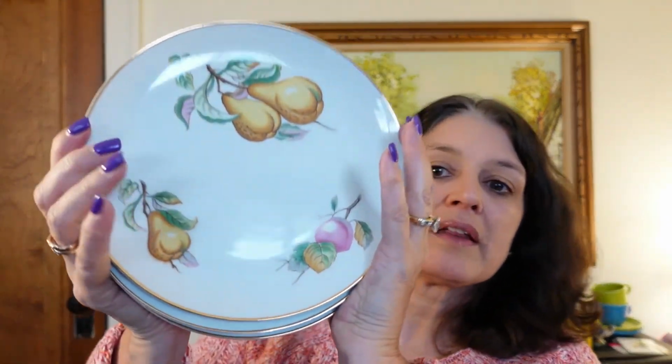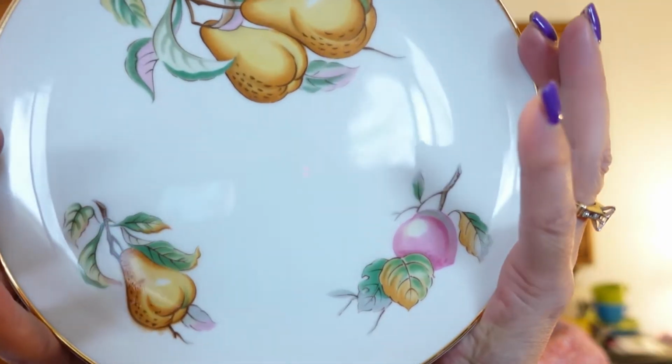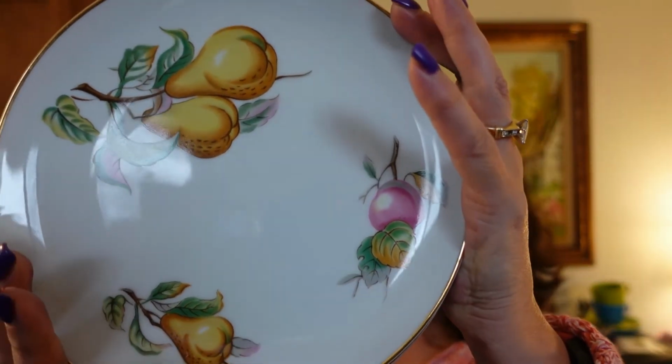And that was these. I thought these were just adorable. The pattern is called Fruit Garden, which of course has fruit on it. And these are gold trimmed. These are like salad plates. And let me see here. One of these had more of the name. The Shafford. Hold on.